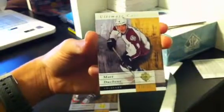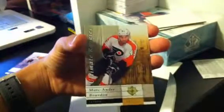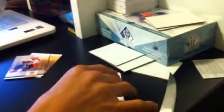Here's Matt Duchene, out of 399, Colorado Avalanche. Avalanche has been taking lots of bases. And Philadelphia has been taking almost every single card. Marc-Andre Bourdon, rookie base, Philadelphia. Nice decoy. And I've hit this card already.